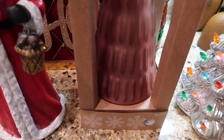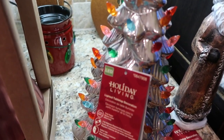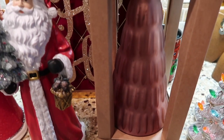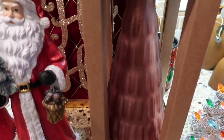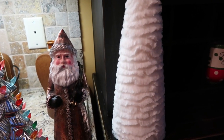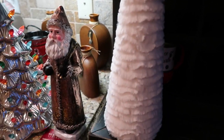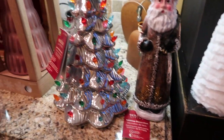This was the, I'm sorry, I told y'all wrong. This is the silver ceramic tree, was $18.99, and this is the Mercury glass tree, was $11.38. And they're actually calling this a fir tree, and that's what it feels like, fir. It was $9.86, and this is the Allen and Roth piece. So there's the prices of the items that we picked up from Lowe's.